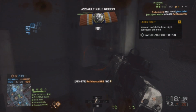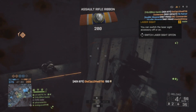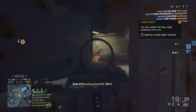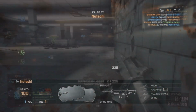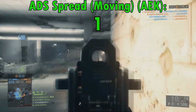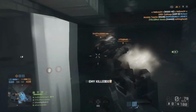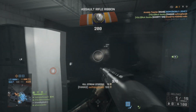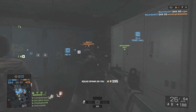Now, actually, interestingly enough, it's reversed in terms of aim down sights while moving. So you have a different aim down sights spread while you're moving. The aim down sights spread while you're moving for the AEK is 1, and for the FAMAS it's 0.8. So the FAMAS is less accurate standing still than the AEK, but more accurate while moving aiming down sights than the AEK, which is a very interesting dynamic.